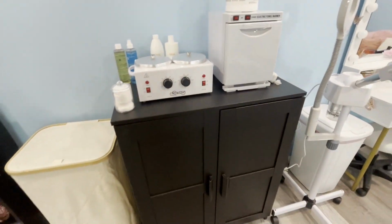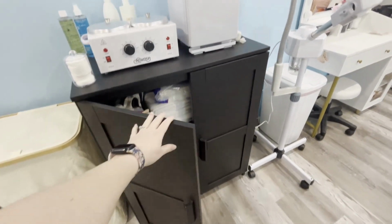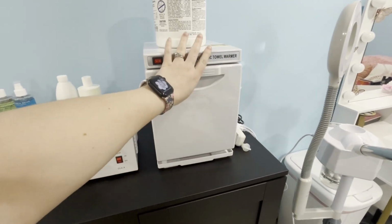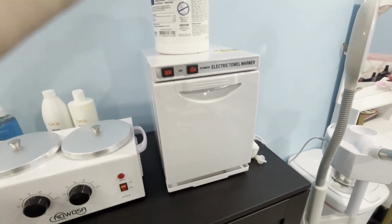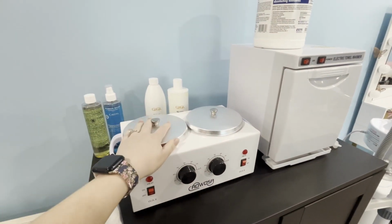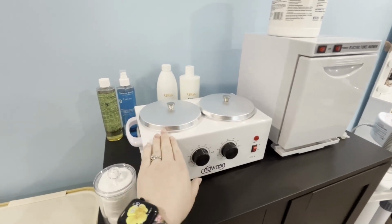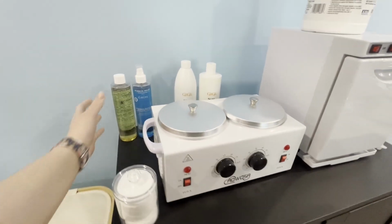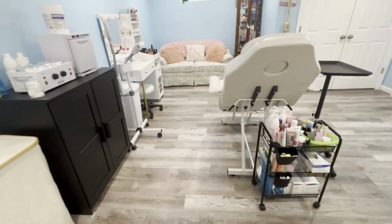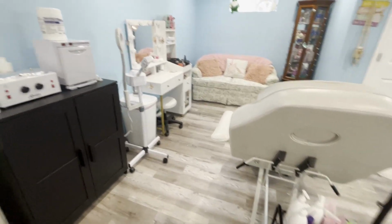And then this is my cabinet for all the things. So all my towels and all that stuff. I have my little towel warmer. I got my Barbicide wipes, the wax machine, the waxing pot thing, all my wax stuff, my hamper, and that's pretty much most of that. That's where all the fun things happen.